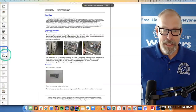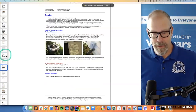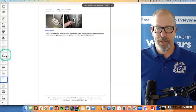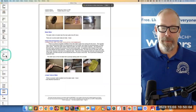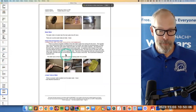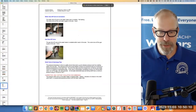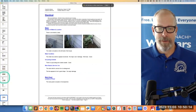Again, it's a system of parts, and there's pictures of every part. There's a cooling has parts, pictures of every part. There's a plumbing supply, drain waste vent. There's the pressure tank problem. TPR valve is discharging. That needs to be fixed.